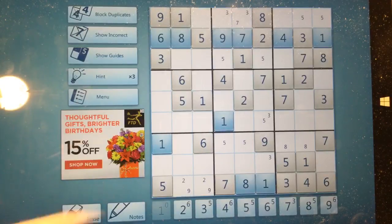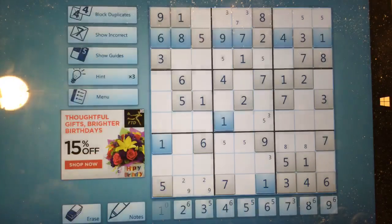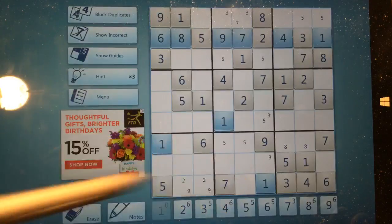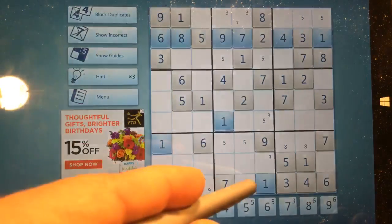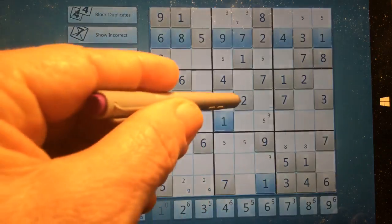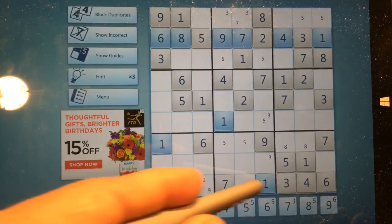A different way to look at it before, let's take the 8 away and let's look at it this way. You could have randomly picked this cell and said, let's see what can go into this cell. Can the 1 go in this cell? Answer's no. Can the 2 go in this cell? Answer's no.